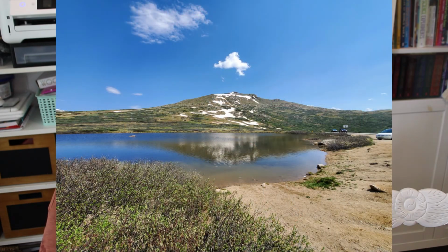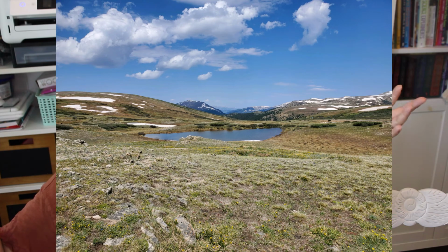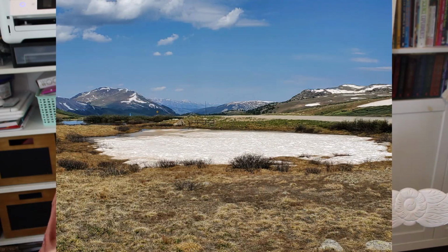So I think we are going to try that the next time we are passing through that area, because it just looked absolutely gorgeous. There were random lakes up on the top of this thing, not huge lakes but little ones.